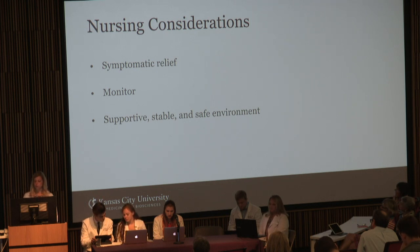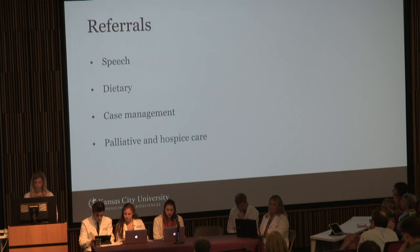Symptom relief, as discussed by student Dr. Kelly Pauls, monitoring vitals, treating symptoms with pharmacological agents, monitoring skin integrity, assessing swallowing and nutritional status will be a few nursing considerations. Supporting a stable and safe environment for the patient and decreasing the amount of stimuli will help reduce symptoms. Referrals for speech therapy to assist with speech and swallowing needs, dietary for recommendations on caloric intake, case management to assist the family with options for the future.